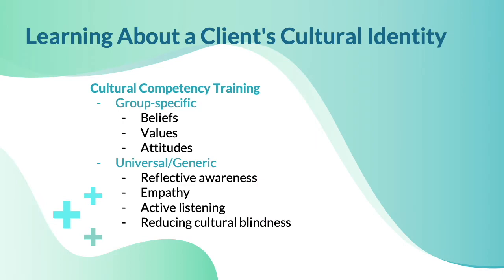Increasing clinicians' cultural competency plays an important role in providing care, as cultural competence is considered to be foundational in reducing health disparities. One of the most popular and well-studied types of cultural competence intervention for healthcare providers is cultural competency training. There are two different approaches that can be used to address cultural competence: a group-specific program aimed to improve knowledge that is unique to the focus group, or universal or generic models that encompass a greater variety of marginalized groups. Group-specific training is used to teach clinicians about a specific group's beliefs, values, and attitudes, but should be taught with caution, as it has raised concerns about leading to stereotyping or overlooking the diversity of a group.